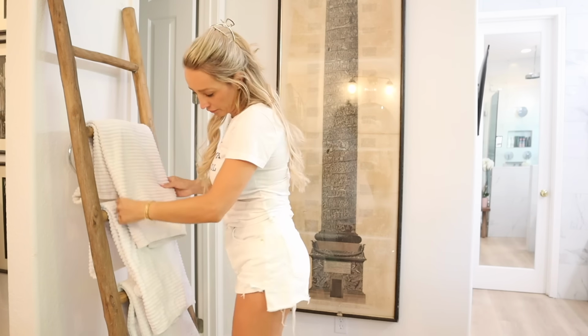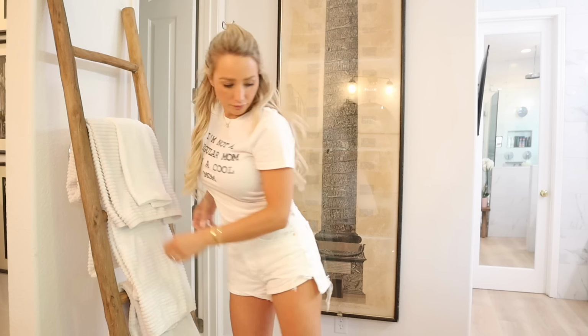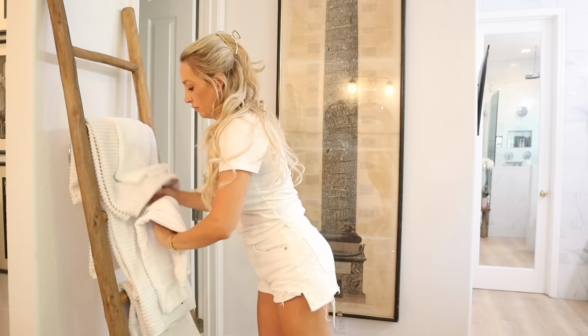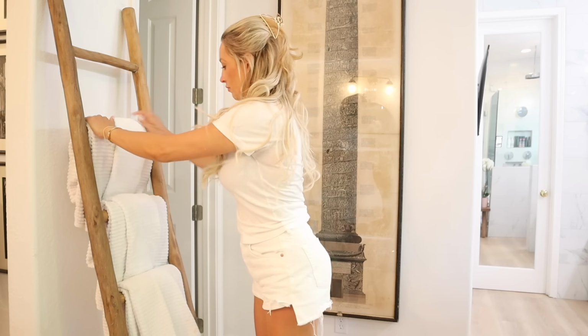I love this ladder. I got it from Amazon. I'll link it down below. I've had it for a long time, but I like to just stack all of our towels on here. I always love the bathroom to feel like a nice peaceful place. It's where I begin and end every single day before I go to bed, and I like to keep just really nice neutral tones in here.